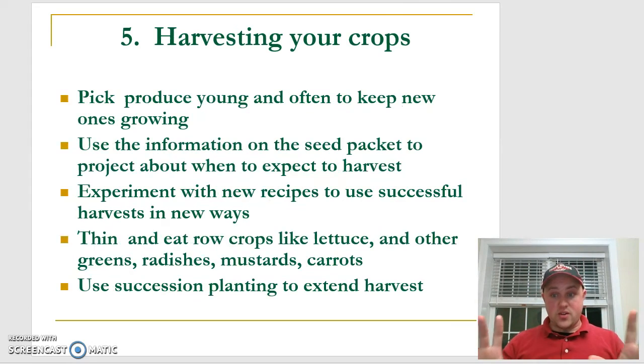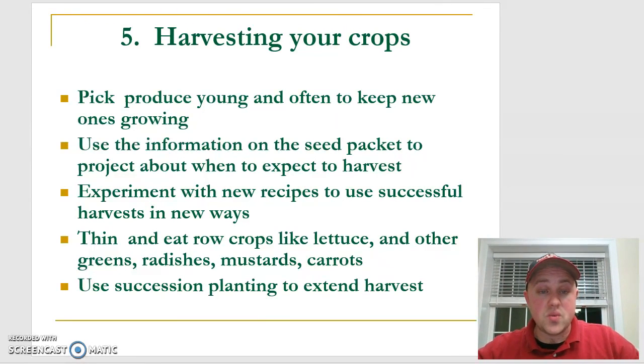So, harvesting the crops, the big moment. You want to pick produce young and often to keep new ones growing. You use the information on the seed packet, again, back to the seed packets, to project about when to expect to harvest. We experiment with new crops to use successful harvests in new ways. Thin and eat row crops like lettuce and other greens, radishes, mustards, and carrots, and we use succession planting to extend our harvest. And that is pretty much it, just for the basics.